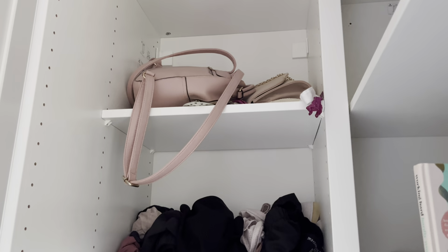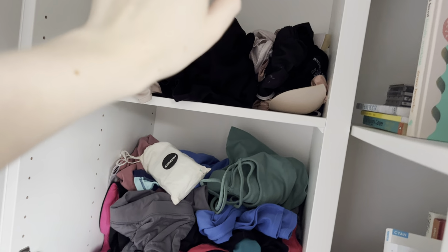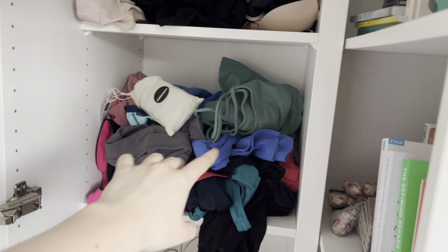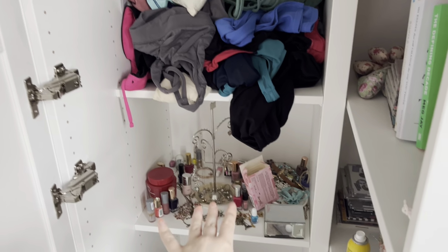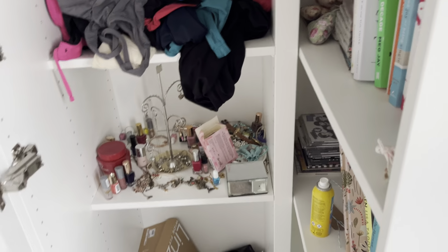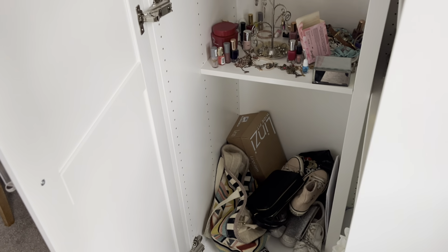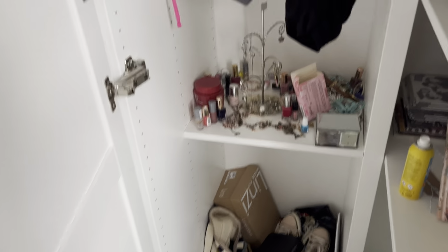So yeah, this wardrobe is more like dressy stuff or exercise gear. So I've got bags on the top here. That's all my gym stuff that doesn't match. So that's matching stuff and swimsuits. And then I thought I'd put my jewellery away because I feel like when jewellery's out on a desk, it just looks really messy. So yeah, then I've got more shoes and bags there. Again, you can add so many more shelves, but for now, it does the job.